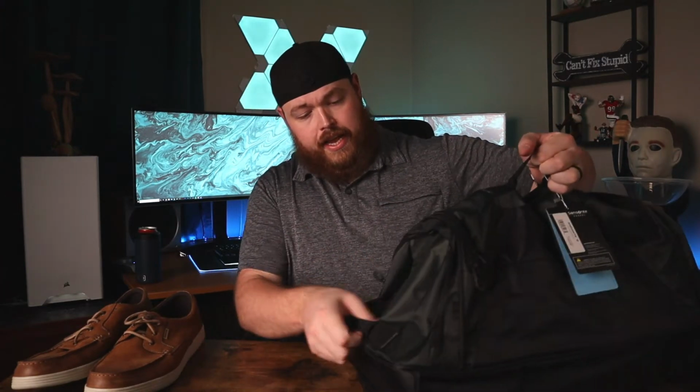And it has a handle here and not one on this end. I don't understand the handle placement on this. That's a little strange. It has one end compartment near the top where the handle is, and there's not a lot of room in there. I mean, I guess you could toss some headphones or your phone in there, I don't know. It's not a lot of room, but let's open up the inside of the bag.